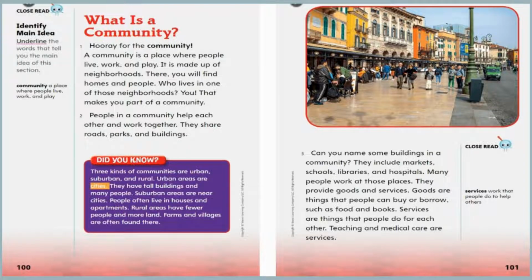Urban areas are cities. They have tall buildings and many people. Suburban areas are near cities. People often live in houses and apartments. Rural areas have fewer people and more land. Farms and villages are often found there.